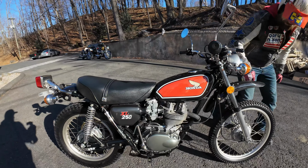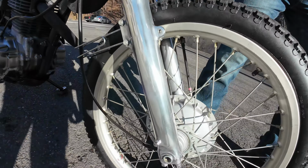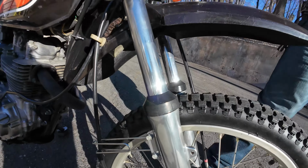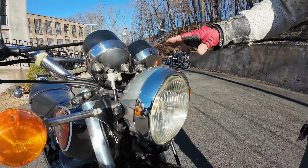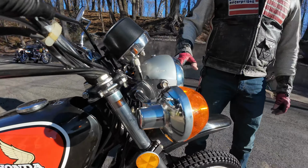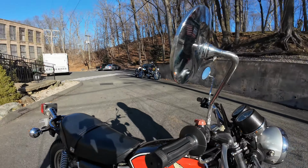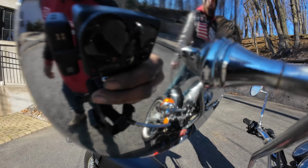And if you look closely at the fork tubes on this, they're beautifully polished aluminum. The chrome is in excellent condition. The original headlight bucket, all the items on an Enduro that are long gone and missing, like the turn signals, the mirrors. These are the original Honda Motor Company mirrors that it came with from the factory 50 years ago.